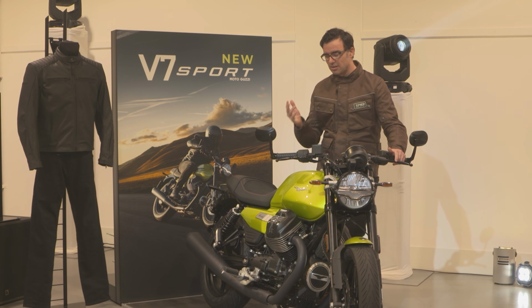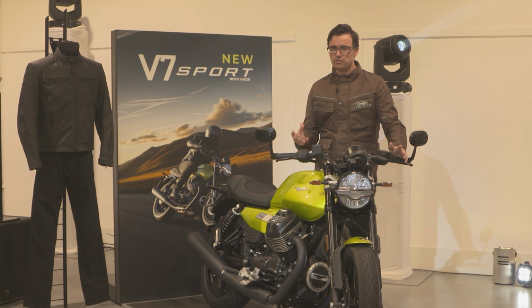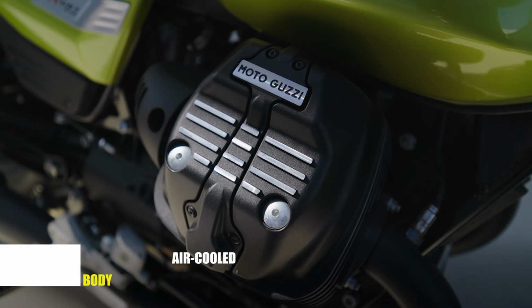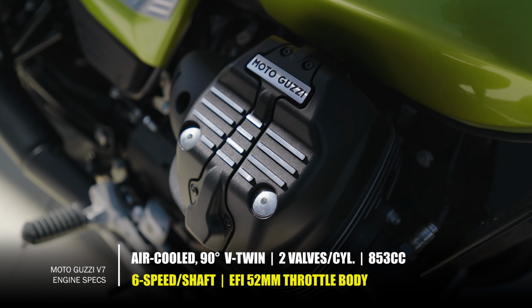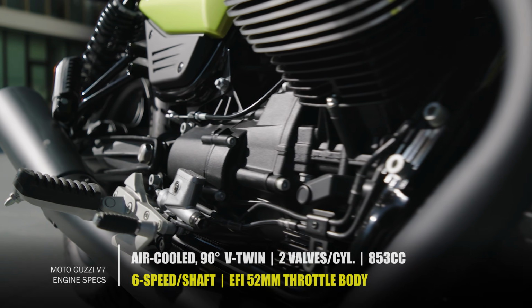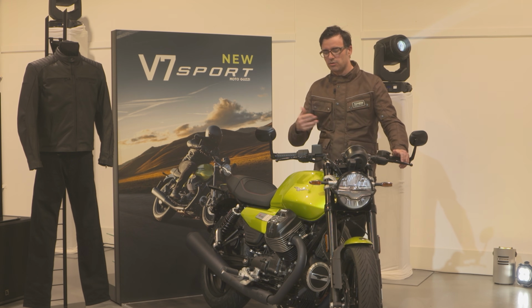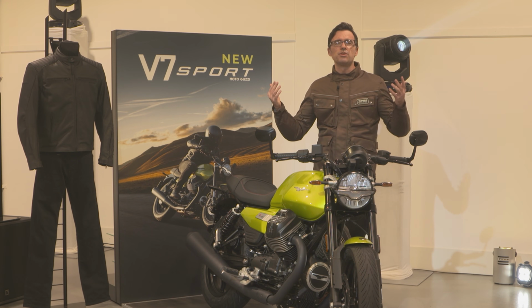So first things first, let's talk about the 853cc 90-degree transverse V-twin engine. Now I understand it's not a true transverse engine in terms of engineering speak because of the crankshaft orientation, but that's what Moto Guzzi has been calling it since it debuted back in the 60s. Anyway, they call it a transverse. For us, let's call it a V-twin.